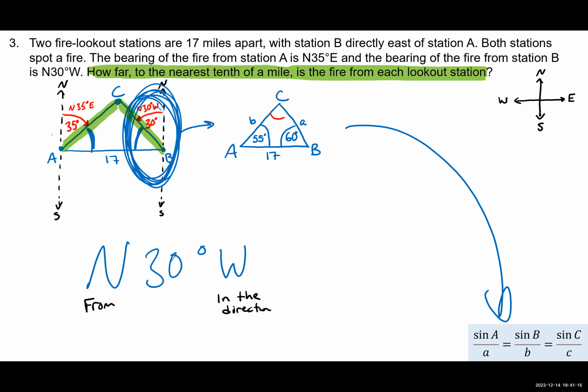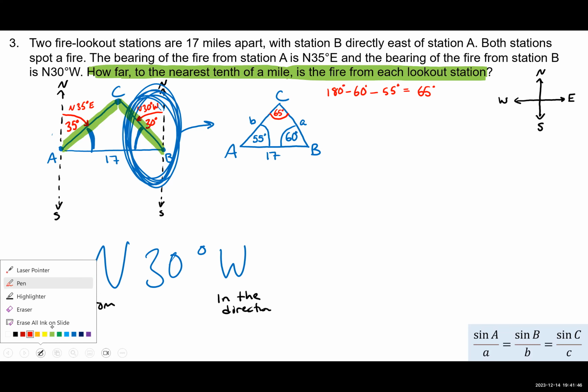Not a big deal because this third angle is always easy to find. We don't need trigonometry for that. The three angles of the triangle have to add up to 180. All right, so if we do 180 minus 60 minus 55, whatever's left over is going to be angle C. And in this case, that's going to be 65 degrees. All right, so now it looks like we can use the law of sines. We've got an angle, we've got a side. We've got both of the C's, angle C and side C.